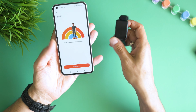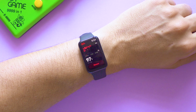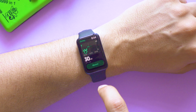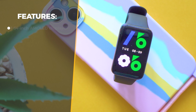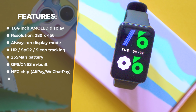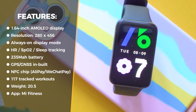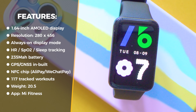Specifications, I have to admit, the Xiaomi Smart Band 7 Pro excels in pretty much every possible way. A large 1.64-inch display, AMOLED with much better resolution, a lot of health tracking sensors and options, including heart rate monitoring, blood oxygen saturation monitoring, sleep and stress tracking. There's a 235 mAh inbuilt battery, GPS, NFC for payments, 117 tracked sports activities. It is 5 ATM water resistant and weighs around 20.5 grams.